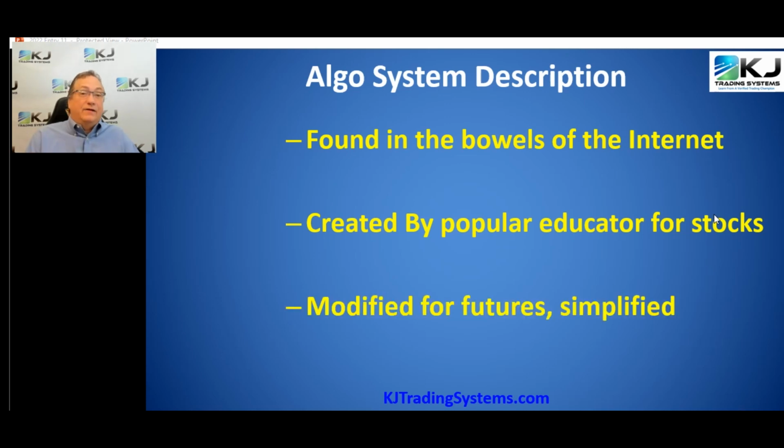Now what I did is I took his strategy and I modified it for futures. I also simplified it quite a bit. It was a pretty complicated strategy, but that's what I do with a lot of strategies. I take an idea, I modify it, I simplify it, then I go and test it. That's what I recommend my students do too. You take an idea, make it your own, then you go and test it.